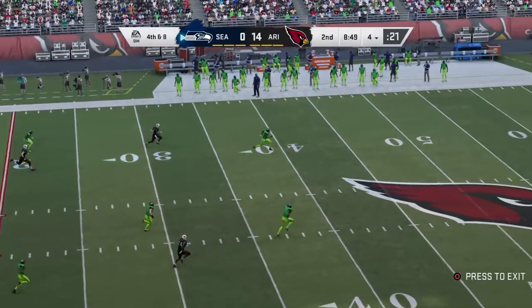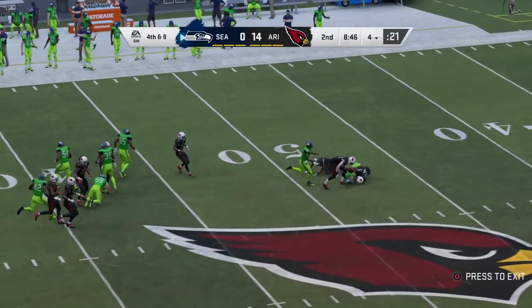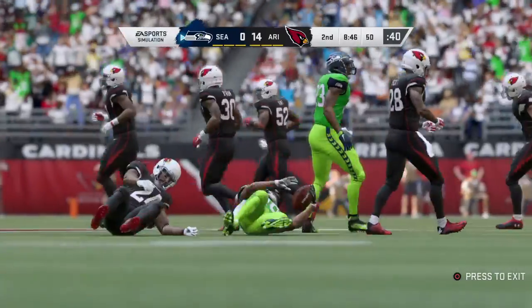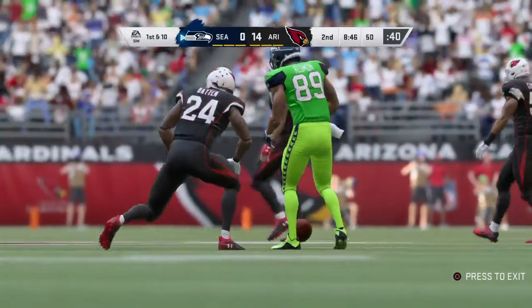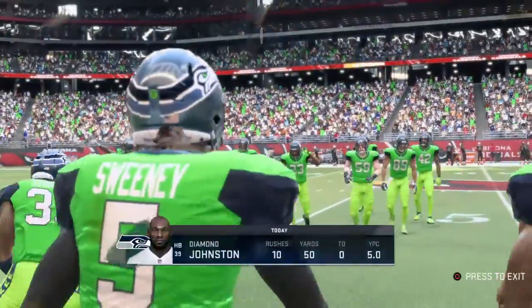And he's able to get it out quickly, and this is not a bad kick here. It's fielded at the 45. It's a 47-yard punt, return of 6. And this offense will take over right at the midfield stripe with a 1st and 10.